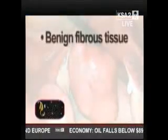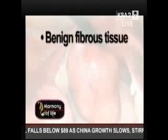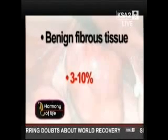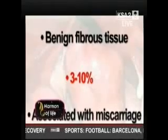They are benign, non-cancerous masses of fibrous tissue and muscle that may grow in or around the uterus. An estimated 3 to 10% of women of childbearing age have fibroids. They have been associated with spontaneous miscarriage, but their role in recurrent miscarriage is unclear.